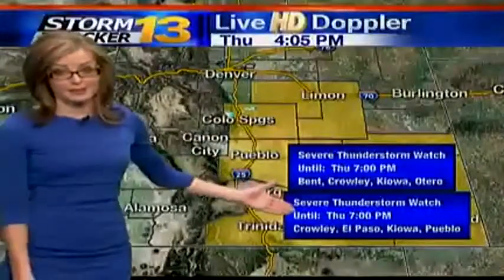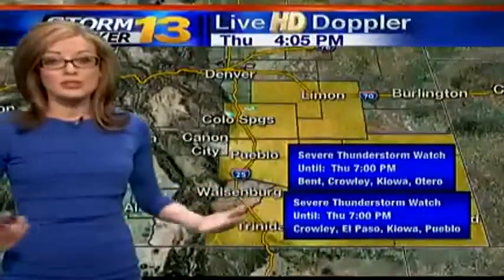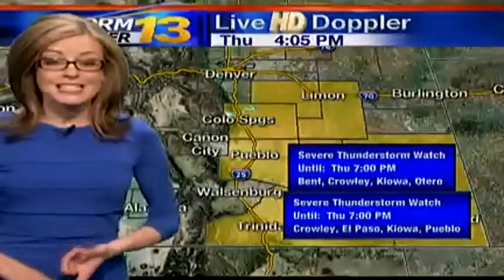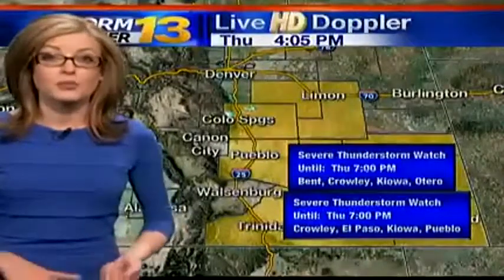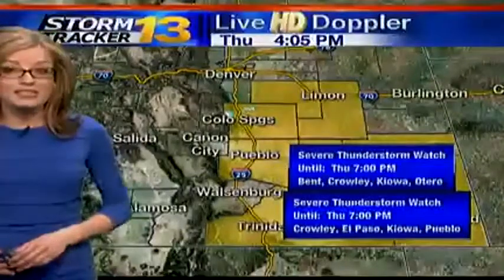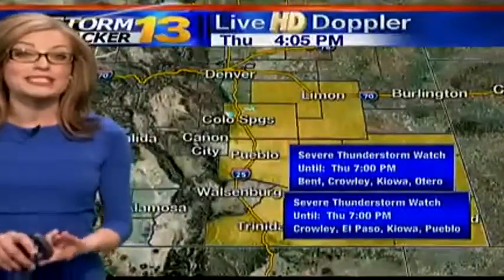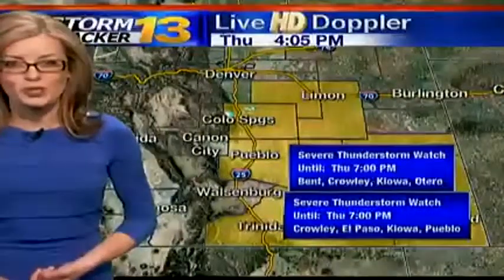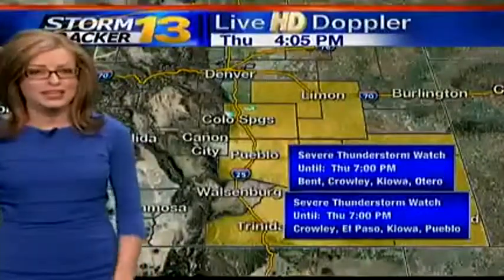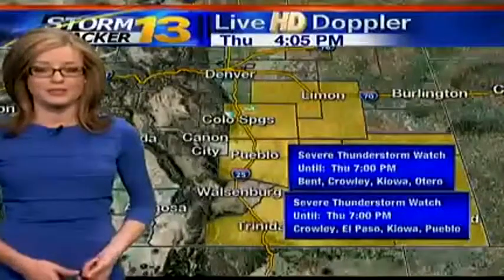We are not done with the storms just yet. Once these cells continue traveling off toward the east, we'll still be under the gun for strong storms through 7 o'clock. That area of yellow on your screen, severe thunderstorm watch that will stay in effect for Bent, Crowley, Kiowa counties, as well as El Paso, Pueblo counties until 7 o'clock this evening. So we have an active evening of weather ahead. I'll be using Skycast to let you know just how long these storms are going to stick around. And guys, we have more severe weather in the forecast for tomorrow. Just an active pattern here. We'll talk about all of that coming up. Stick around. We'll track it a little bit later in the newscast.